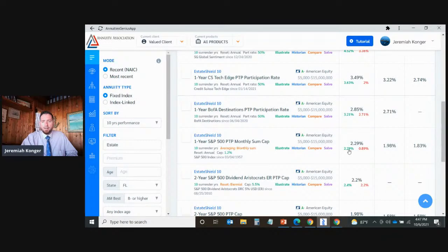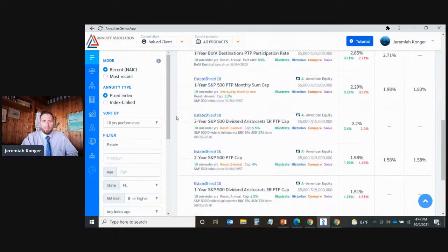average over the last 10. That also indicates the best 10, lowest 10, 0.89. 1.98 over the last 15, 1.83 over the last 20. And then I guess this is last but not least, the 2-year S&P Dividend Aristocrats coming in using a cap strategy at 5.5% per crediting period, 2.2 over the last 10, 2.4 best 10, 2.2 worst 10.